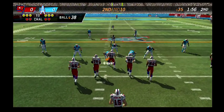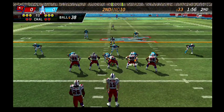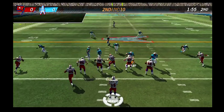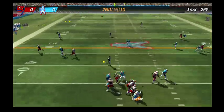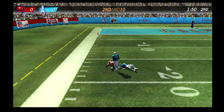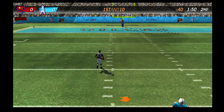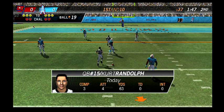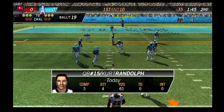Let's go. They ain't got nothing. Out of the shotgun. Dropping back. Gets the pass off. It's caught. Poole is there for the tackle at the 19-yard line. What they're doing here is keeping the defense from huddling up. And it keeps the same defense on the field.